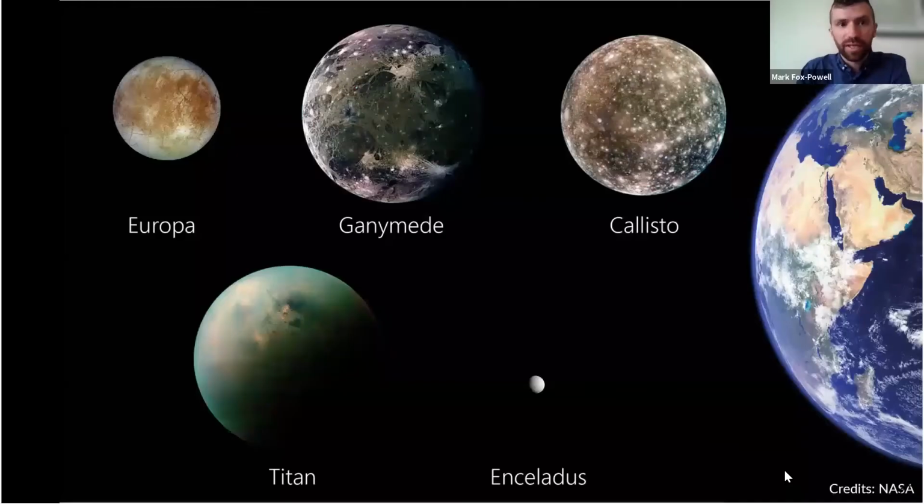One thing that people don't quite realize is how much water we're talking about. So you can see Europa here on the top left. That's a moon of Jupiter, and it's drawn here at the same scale as the Earth. Of course, these moons aren't actually this close to the Earth. They're a lot further away. Europa is in orbit around Jupiter, which you can actually see some nights, a bright star. But Europa is about the size of our moon, but it has more liquid water in its oceans than all of the water on Earth's surface combined.